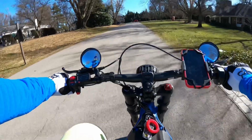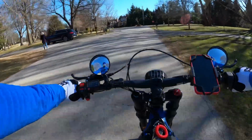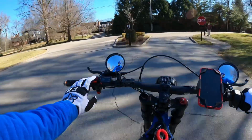And the only downside is it does tilt down a little bit more. So that's why, if you've seen past videos, you're seeing more of my knees in the bike, and you can see where the key plugs in, or the key goes in, as opposed to usually, I think, the view would be a little bit higher up.